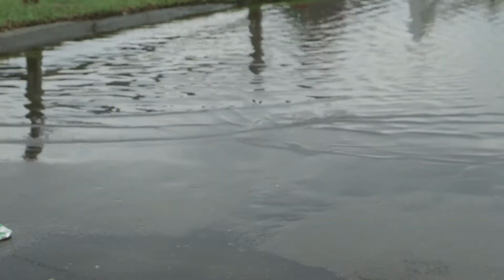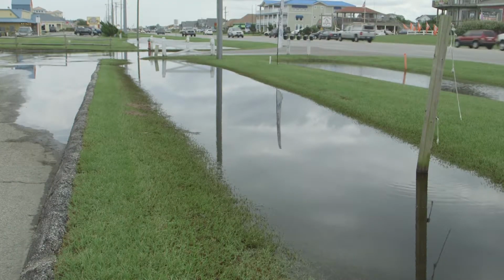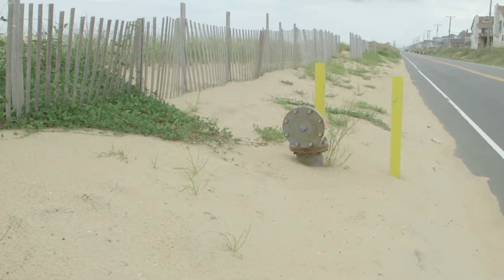We're continuing to invest in other areas where we see spots that we can add to this pumping system, but this will come over time. It's not something that's going to happen overnight.